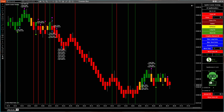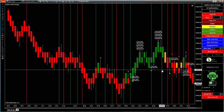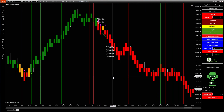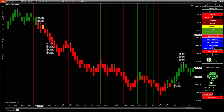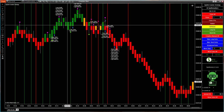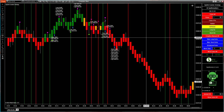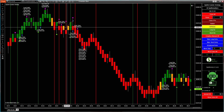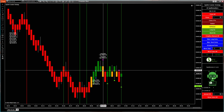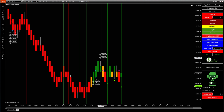Let's look at how the bot performed last night and let it run. We had, let's see here, what was the first trade? The first trade was right here at about an hour after the open. It did real well. So there's 1, 2, 3, 4 wins, 1 loss.